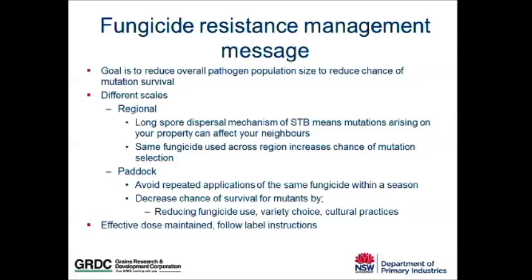So moving on, just to finish up, in terms of the fungicide resistance management message that we've been promoting, particularly in the southeast of South Australia and across the southeast of Australia recently, is to try and get growers to think about reducing the overall population size and using the tools that they've got. We've been trying to get people to think that there's a regional level and a paddock level to address, and that there are certain levers that can be pulled to address that, and that if we can do that, that will help manage the situation overall.